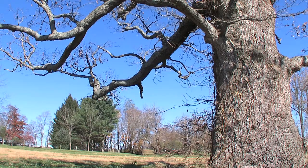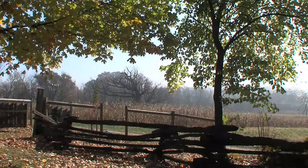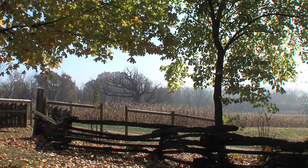But you will notice that the tree here is what we call a wolf tree. And a wolf tree is a tree that foresters consider to be outgrown. In other words, when you look at this tree, it would not have the strong vertical boles without the lateral branches that you would see in a forest that are prized by lumber people. So this tree has always lived out in the open. And this whole area here probably had been cropped in some form or other.